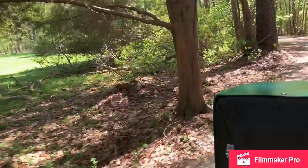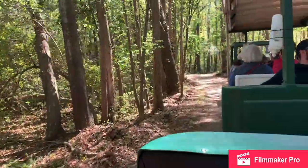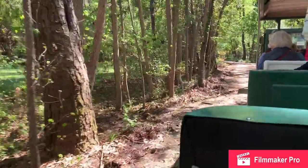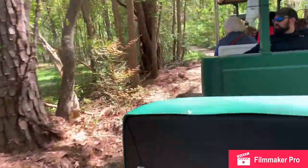This is an old rice plantation, and they were growing rice on this property from the early 1700s on up until the 1860s, right after the Civil War. And I'll be telling you much more about that rice production a little bit later in our tour when we come around to one of the old rice fields.